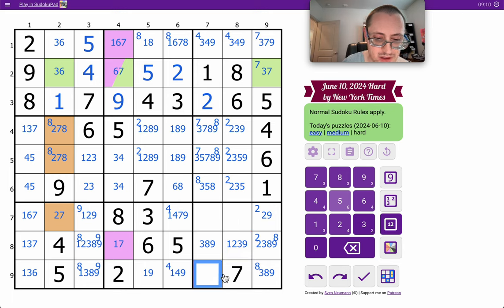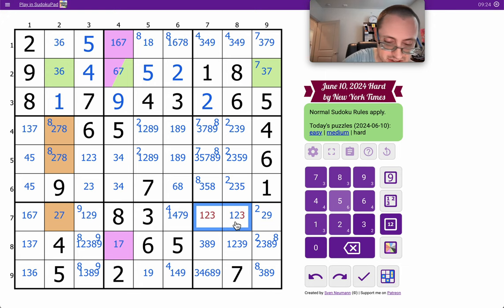This cell isn't 1, 2, 5, or 7. It's 3, 4, 6, 8, 9 explicitly. These cells cannot be 3, 7, 8. That one rules out 6. This one, 1 and 2, from obvious reasons.